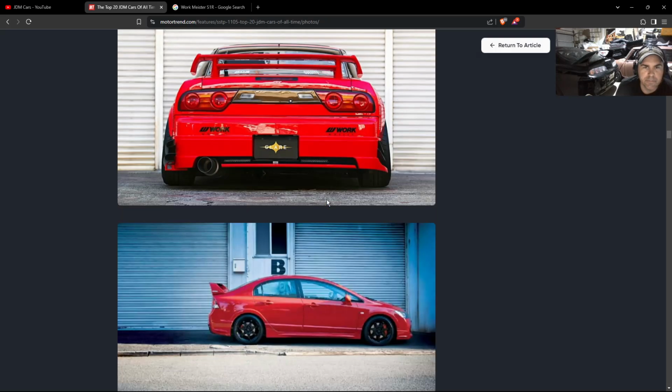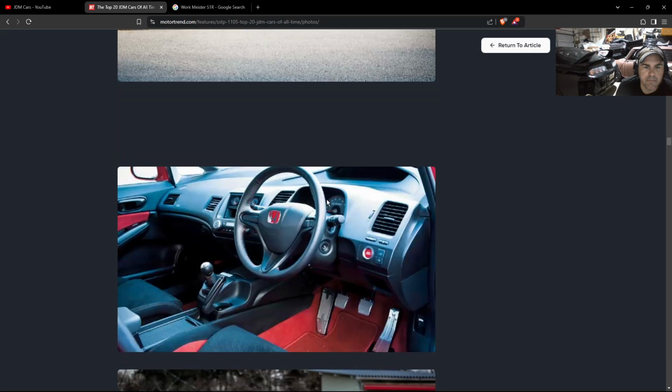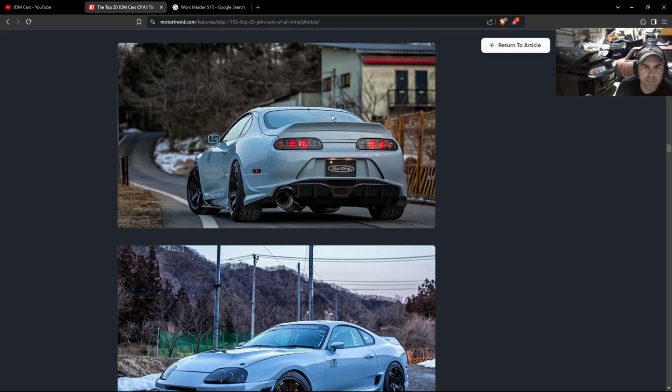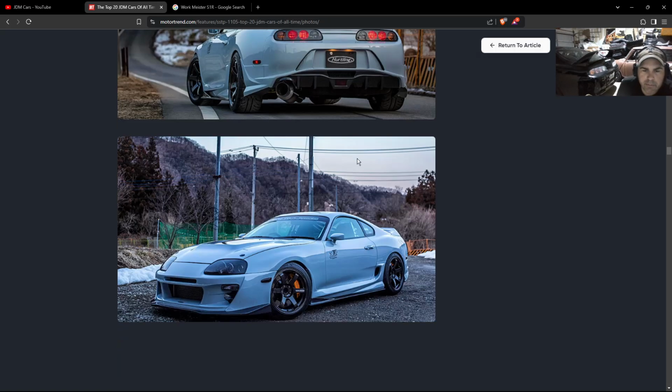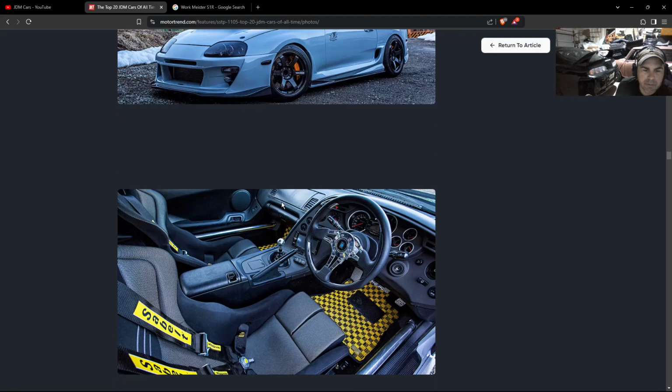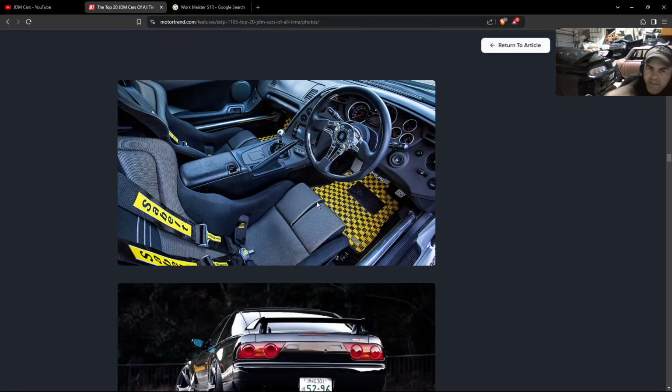Nice. This is your Mugen. Like I said, it's very sharp in the way this is, but yeah, I'm not a fan of this kit, but it's a Supra. What are you going to do? Deny it? The back end, the front end, very sharp. Here's your interior.